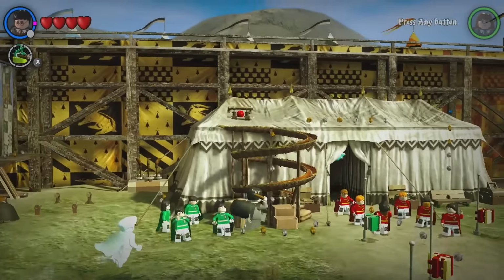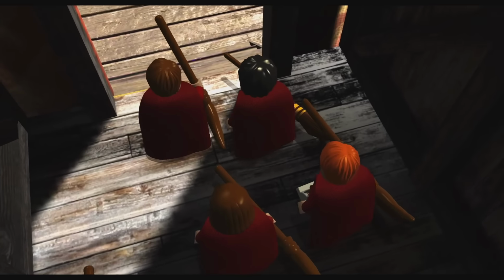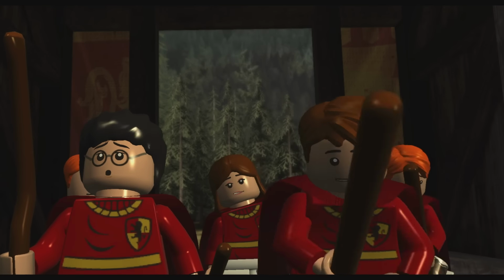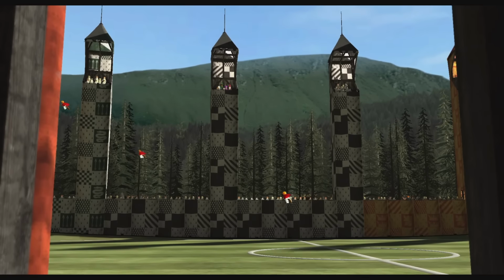Oh, am I going to go be a Quidditch player now? Everyone here is in Quidditch clothes. Okay, let's go in here then. Hey, oh, I'd like to play Quidditch. Wait, okay, all of a sudden I'm just here. I'm just in Quidditch clothes. I didn't even realize that I was initiated into the team. Are we gonna play a Quidditch match now?